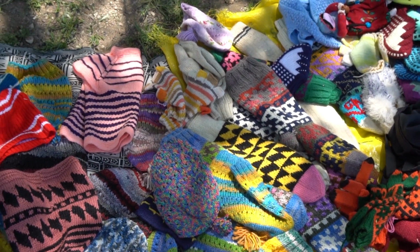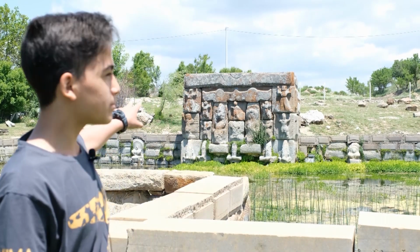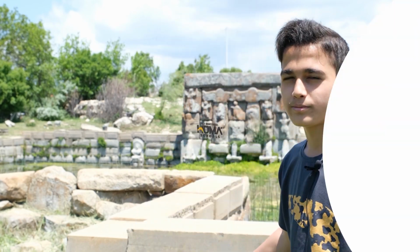An elderly lady is selling some woolen socks and caps beside the pond. There are three front bodies, part of bull stones at the entrance after passing the little bridge. I spent an hour here to take pictures and see all.